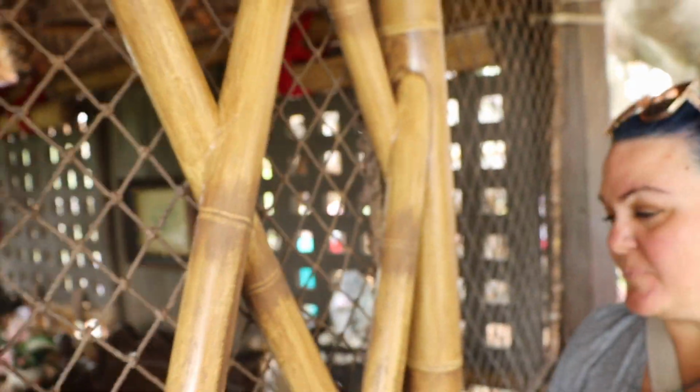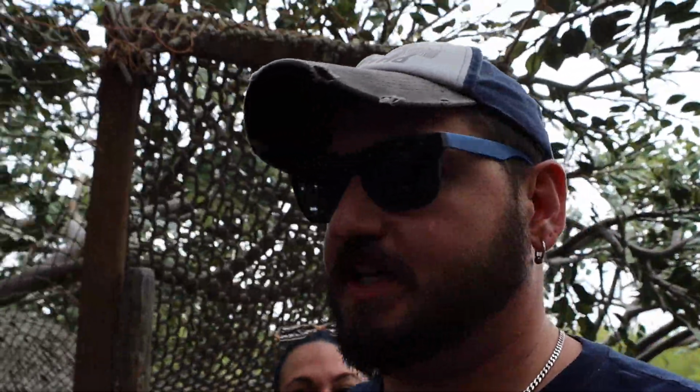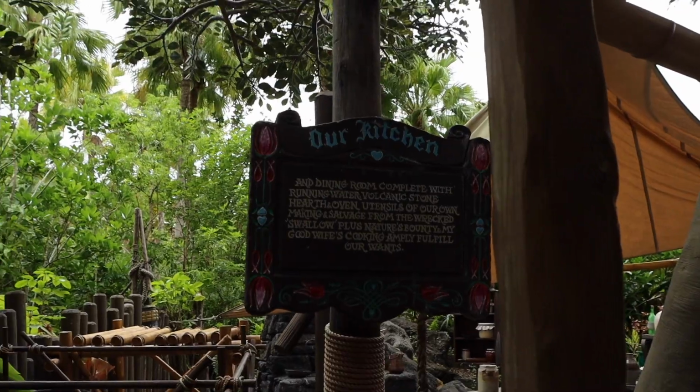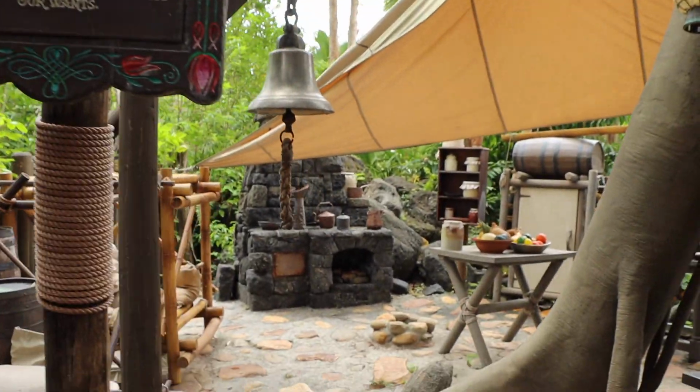And here we have bedroom number 1. If you want to feel like a prison inmate. I know, all the bars. Yeah, little short leggies. Good thing the thatch roofs here aren't made out of metal like some of the other thatch roofs in Adventureland, because they're all scraping my head. So we're at the apex of the treehouse. Tippy top. And the heart of the home, the kitchen. Yeah.